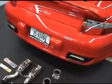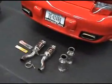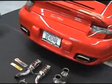Anyway, now we're going to take this car out and we're going to give you a video sound bite on the car with the sport cats and the straight pipes with the stock tips.